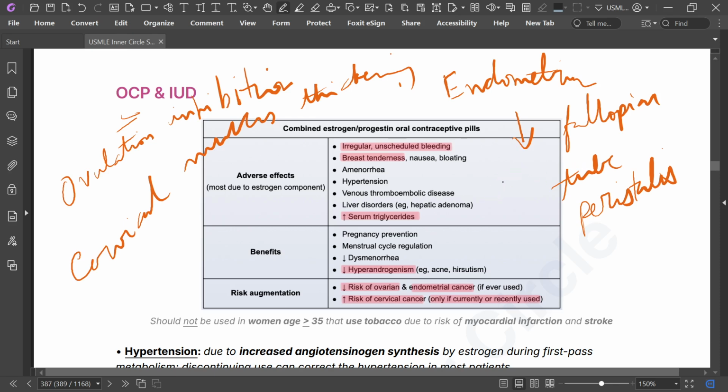Ovulation inhibition is the primary mechanism. Constantly elevated levels of estrogen exert negative feedback on the hypothalamus, and thus inhibit LH and FSH. This suppression prevents the mid-cycle LH surge required for ovulation.